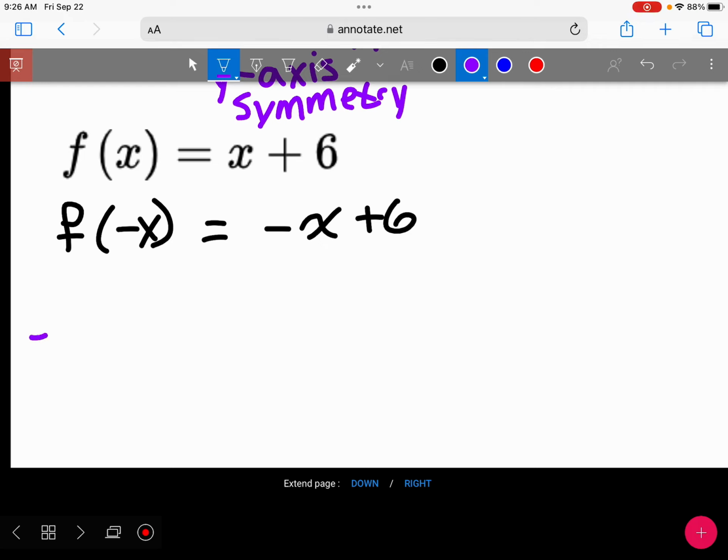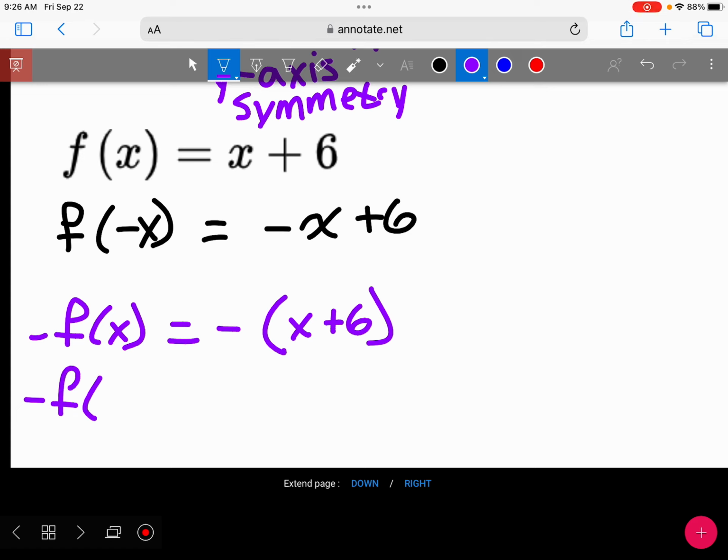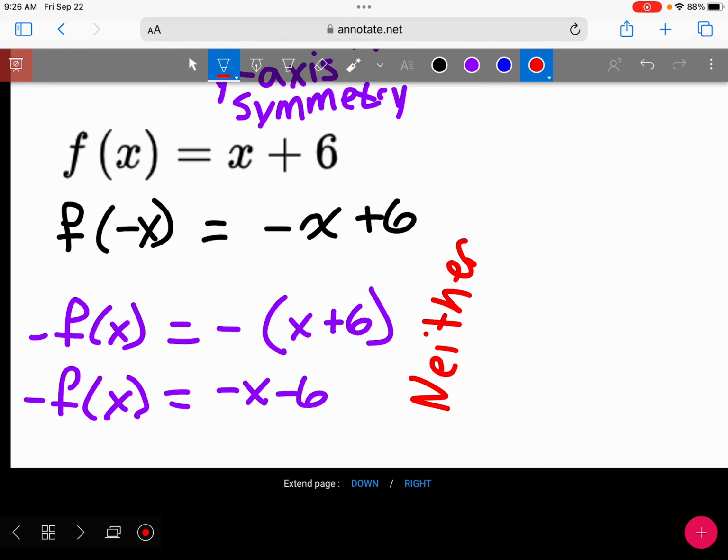Then let's see if the opposite of f of x gives us that. So if we do the opposite of the f of x, I'm going to take my whole function, x plus 6, and make the opposite. So the opposite of f of x is what? Is that exactly the same? So is this even, odd, or neither? Neither. So when I took the opposite of x, it is not exactly the same when we simplified. When I did the opposite of the whole function, it still doesn't match. So it's neither one of them.